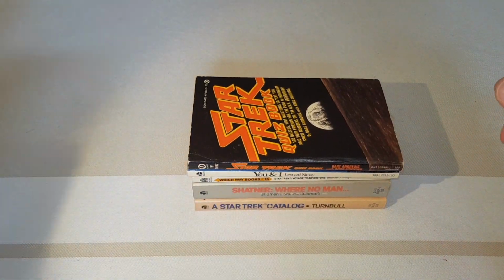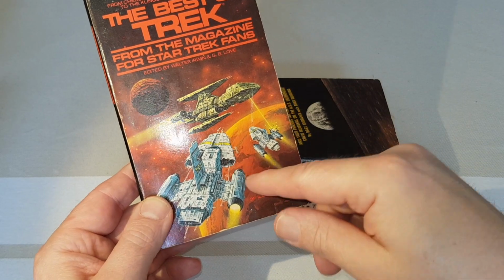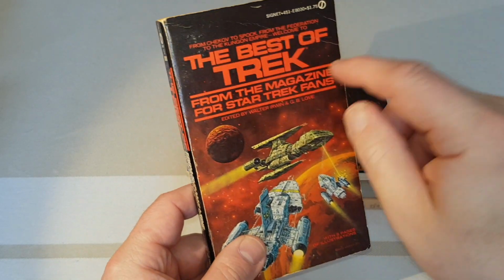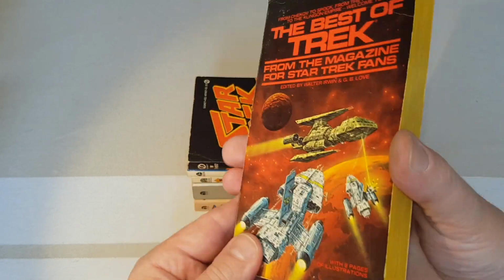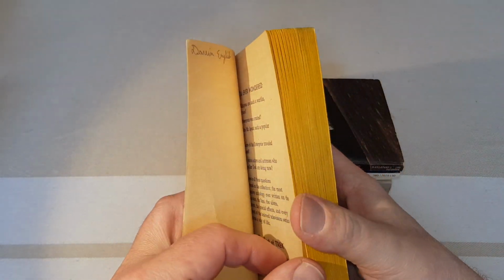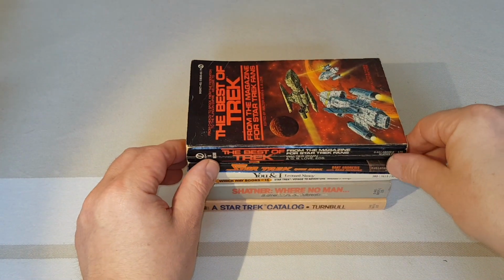There was a whole brand new series called The Best of Trek, and they weren't really allowed to use the Star Trek likeness, so there's no Enterprise on here. And although they mentioned Star Trek from the magazine for Star Trek fans, it was just called Trek. And this is like the best of those contributions. They're actually really good, so I would recommend these for sure. This first one came out April 78, so it was straight after the quiz book.